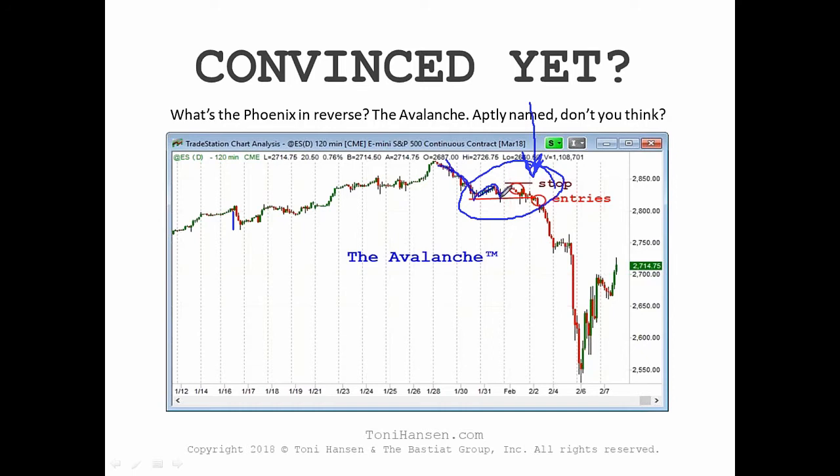Here's that two-wave correction, initial trigger, when that second wave breaks. And then in this case, it had that continuation with a little bit of a head and shoulders, not quite, but you can see that smaller avalanche right here within the larger avalanche. So that's actually what kicked off this entire sell-off in the market.